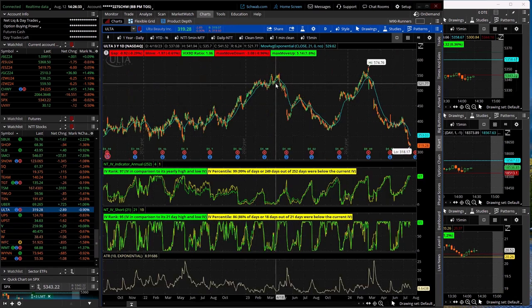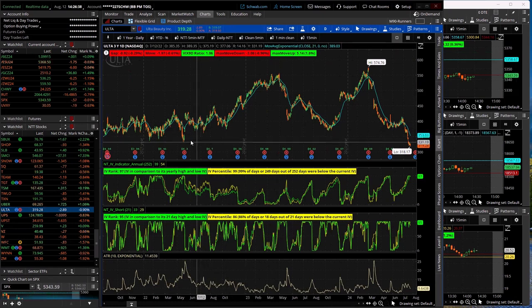Ulta is getting hammered. I don't know if it's all-time lows, but it's the lowest it's been in a long time. Lower than 2021.